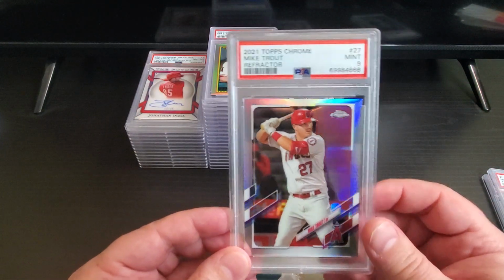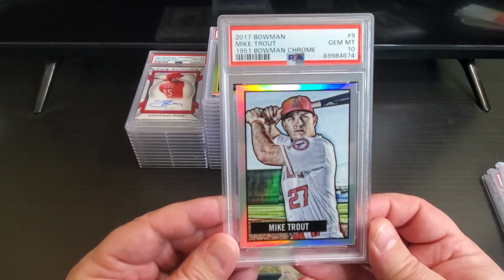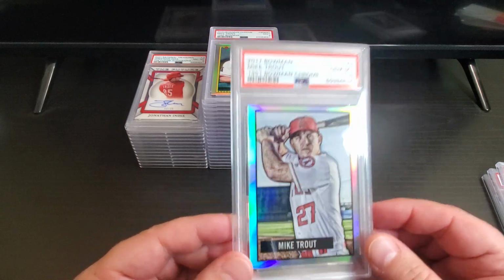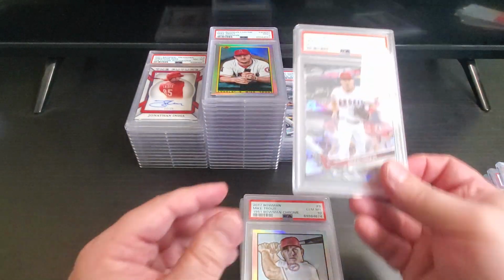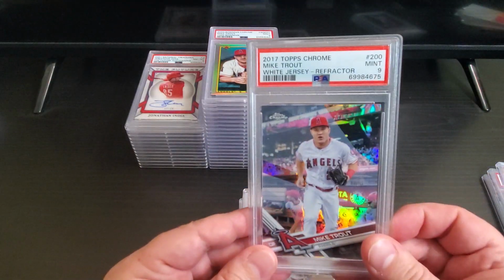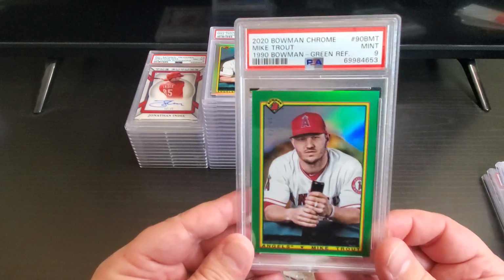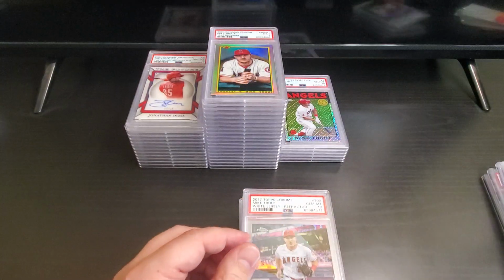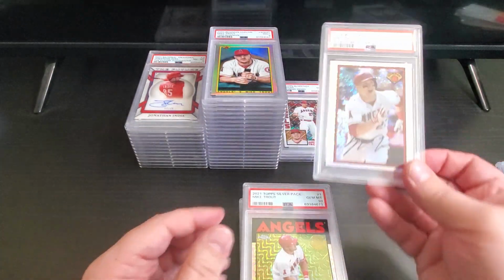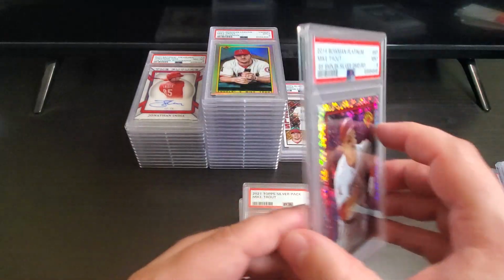Just some random stuff. This one's a pretty good one because these are off-center really, really easily. Scratch really easily. So that will do probably a little bit better. 10. 9. This is the only numbered Trout in the order, I think. Got a 9. 10. This one would have been one of the biggest cards in the order, but got the 9 instead.